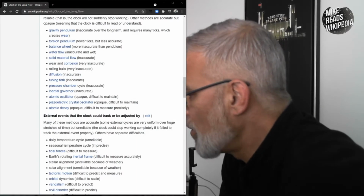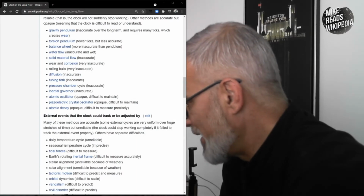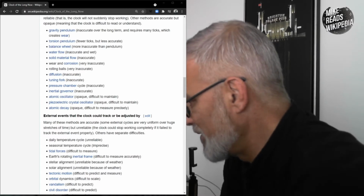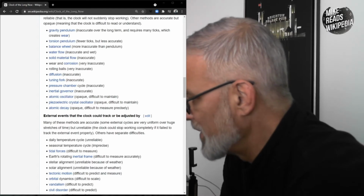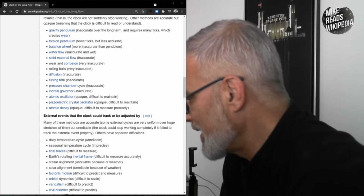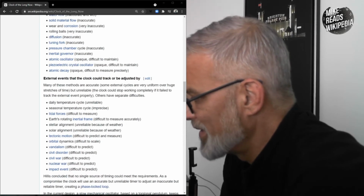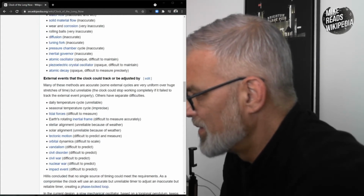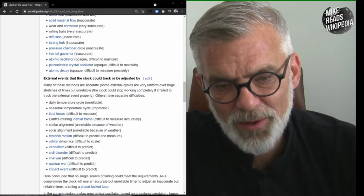External events that the clock could track or be adjusted by. Many of these methods are accurate. Some external cycles are very uniform over huge stretches of time, but they're unreliable. The clock could stop working completely if it failed to track the external event properly. Others have separate difficulties. So again, there's a list here of things that we could possibly use externally to set the clock by or to make the clock work.